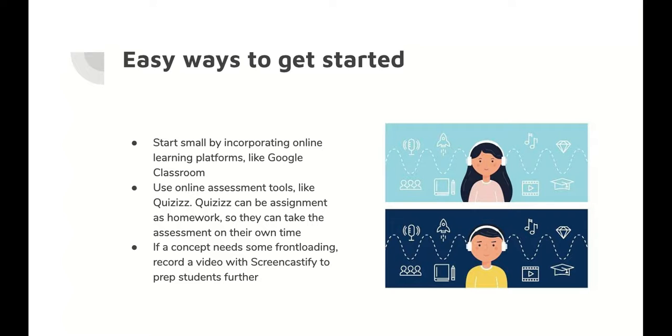There's several online assessment tools, and one of which is quizzes. Quizzes can be used as an assignment for homework, and I've used it myself during this distance learning thing. So you have another way, and students have another way to assess themselves. And if a concept needs some front loading, if you feel like you don't have enough time during class to introduce something, you can absolutely use the opportunity to record a video of yourself teaching the concept to students to prep them further.